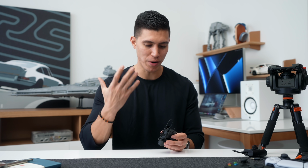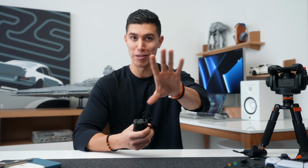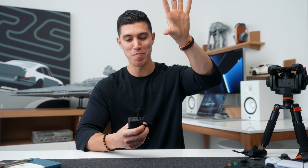Next up, we are gonna switch into the camera space. So I think this is actually great for creators or anyone that's looking to create any sort of content. So the first one is a lav mic. So we all know that using a built-on mic on, say, any of these cameras will actually switch to some camera audio right now. You'll hear how bad it is compared to the boom mic that we have.